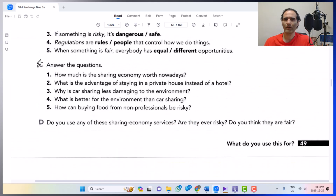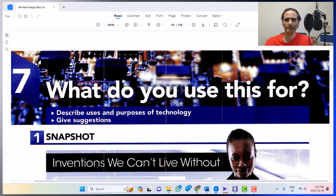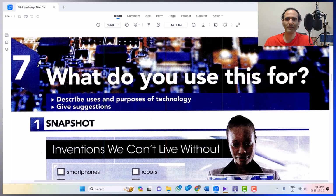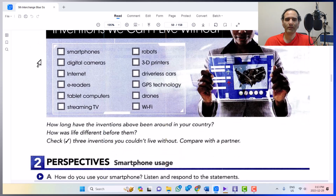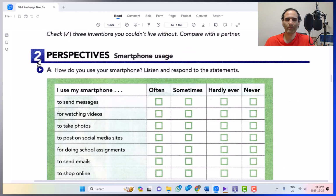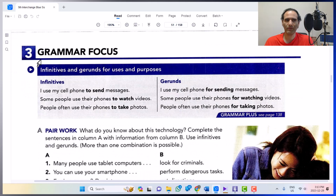But as a review, the book version, what did we talk about today? We talked about unit 7. What do you use this for? Talking about inventions that we cannot live without anymore. Our life kind of depends on them. And here we had some speaking, part 2, which was not very difficult. The grammar focus, infinitives and gerunds for uses and purposes.